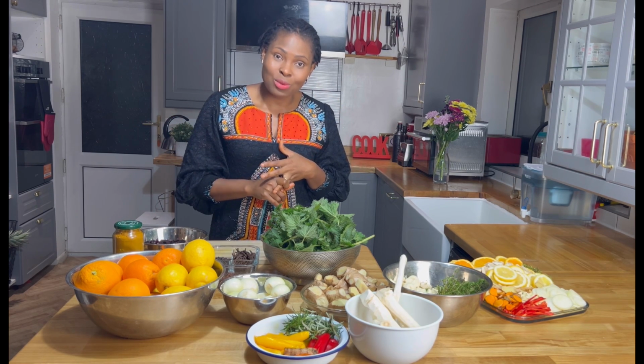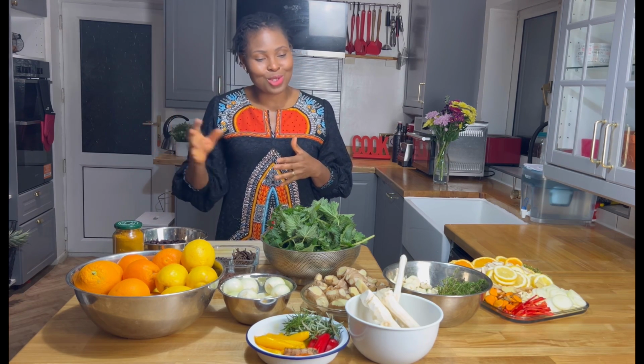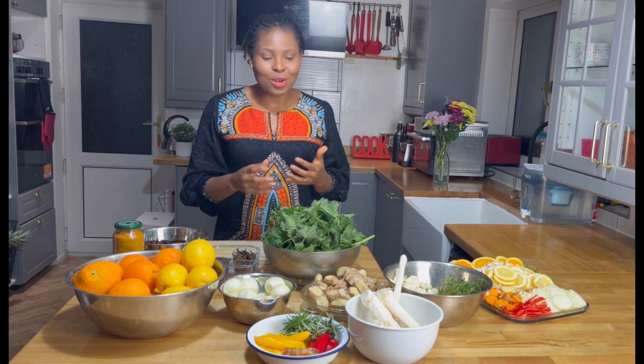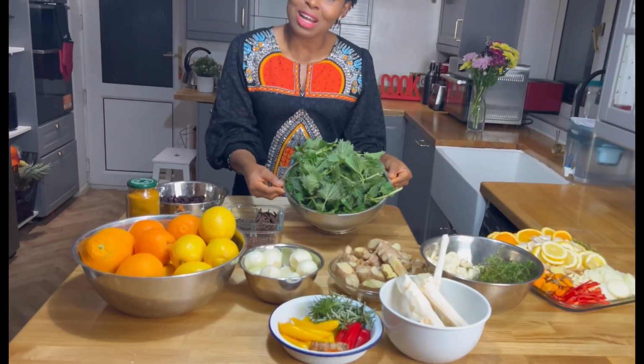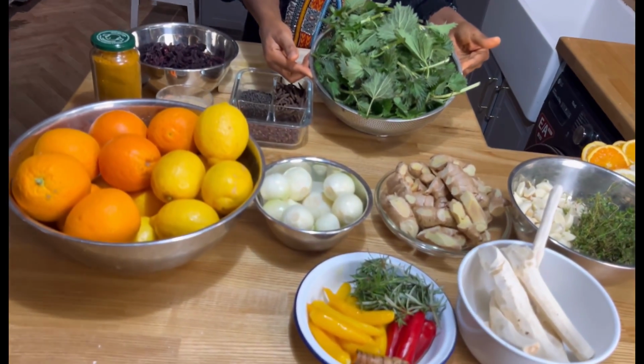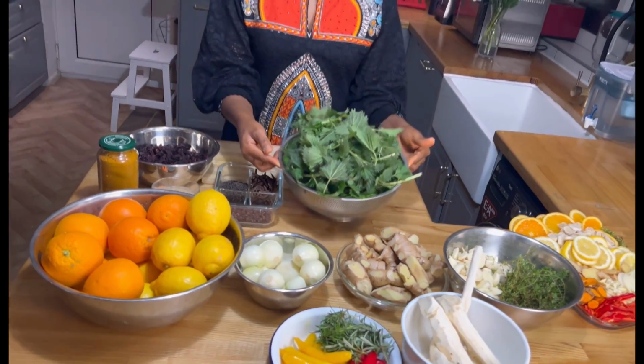Now I must say, this is my spring recipe. In the autumn, I have a different recipe. I add things like rose hips, which are readily available for me in the wild. I also add elderberries, which are really good for your respiratory system and good for the winter months. So try and get what you can find locally. These are stinging nettles. Yes, I add stinging nettles to my fire cider tonic because they are really good, and who doesn't want anything good in them?